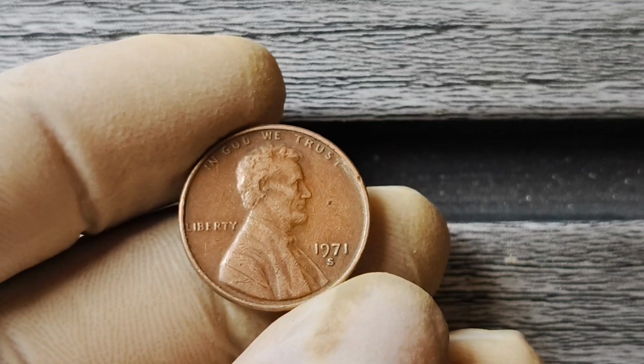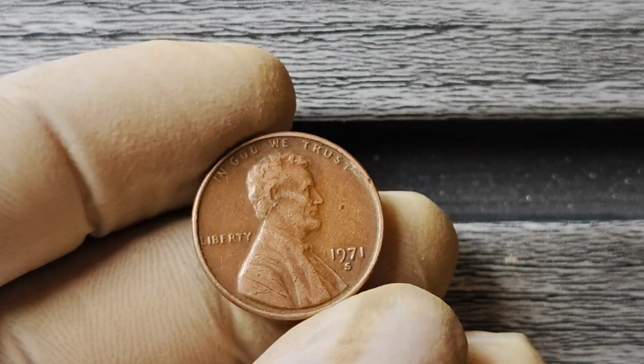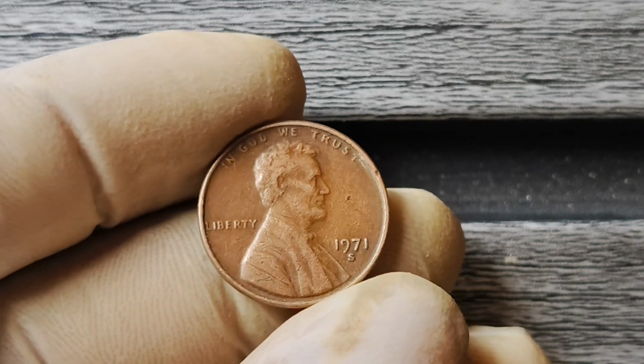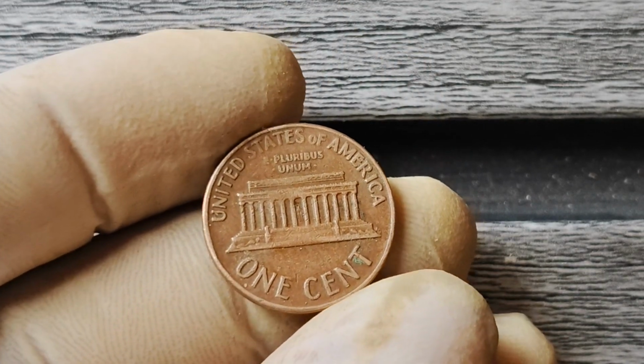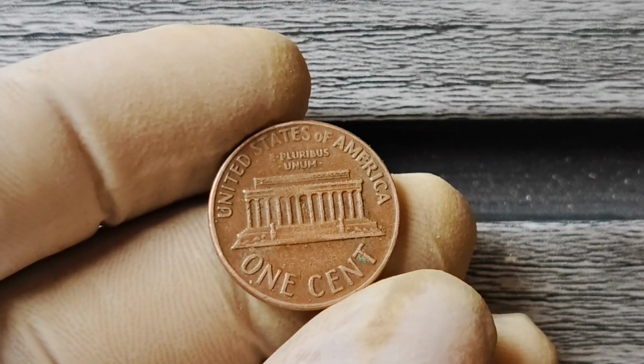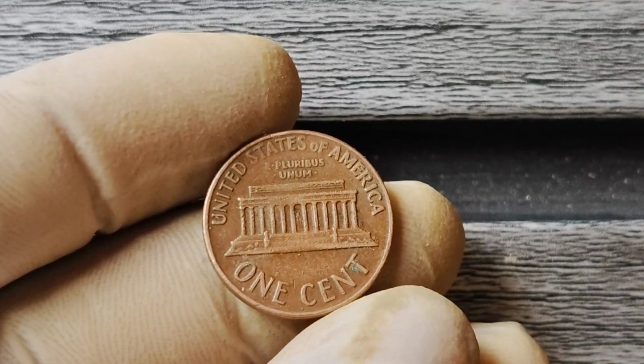Well, imagine if the mint workers had just one job, to stamp the coins correctly, but somehow, the machine decided to give them an extra punch. When this happens, the details on the coin, like Lincoln's face, the words Liberty, and In God We Trust, look slightly blurry or doubled. And that, my friends, is what makes this version extremely rare and valuable.